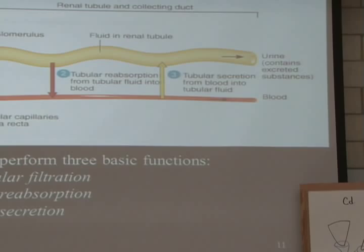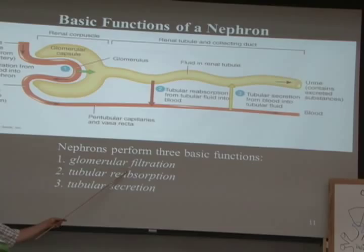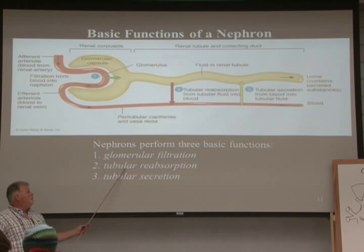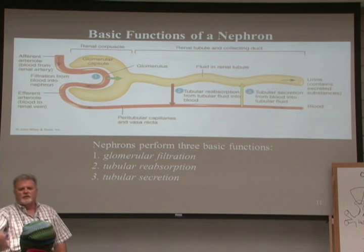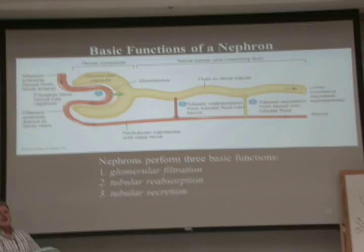Okay. So now, what do nephrons do for us? They're essentially involved in three processes. They filter, so we have glomerular filtration occurring. They reabsorb things that we want to retain, so they do tubular reabsorption. And then they also put things in our urine that we want to get rid of, like hormones or the breakdown products of drugs. That's tubular secretion.